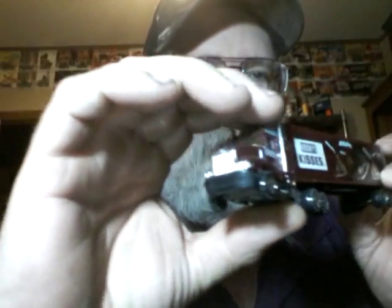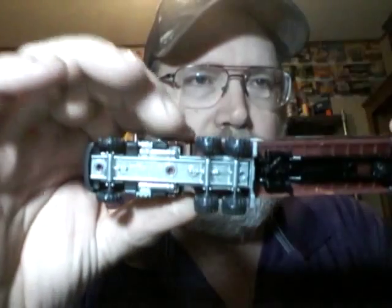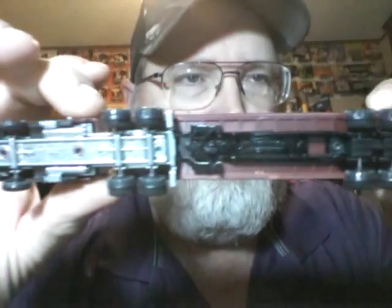About a week and a half, 2 weeks ago, Mr. Sensitivity came by and brought me some pieces, little choice pieces. Here's one of them, which is a Matchbox Hershey's tractor trailer. This one here is a KW. Really nice little rig.